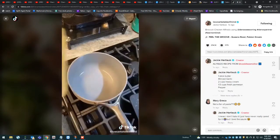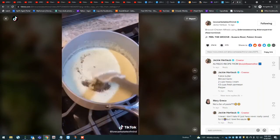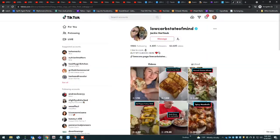Then I'm gonna steam some broccoli on the side while I get started on my Alfredo sauce inside, which is super simple, only a couple ingredients, and I'm gonna leave those in the comments. If you guys try this, be sure to tag me and let me know what you think.